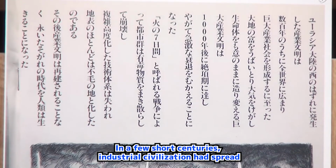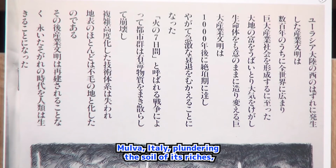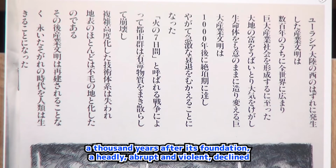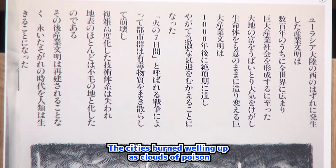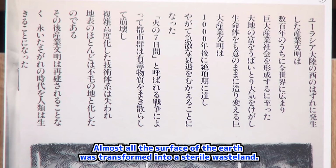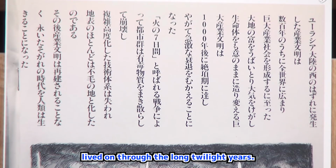In a few short centuries, industrial civilization had spread from the western fringes of Eurasia to sprawl across the face of the planet, plundering the soil of its riches, fouling the air, and remodeling life forms at will. This gargantuan industrial society has already peaked 1,000 years after its foundation. Ahead lay abrupt and violent decline. The cities burned, welling up as clouds of poison in the war remembered as the 7 days of fire. The complex and sophisticated technological superstructure was lost. Almost all the surface of the earth was transformed into a sterile wasteland. Industrial civilization was never rebuilt as mankind lived on through the long twilight years.